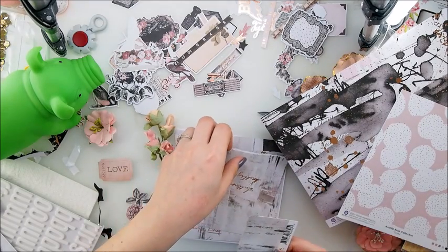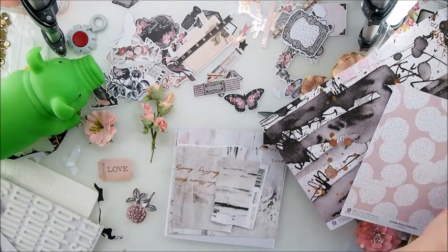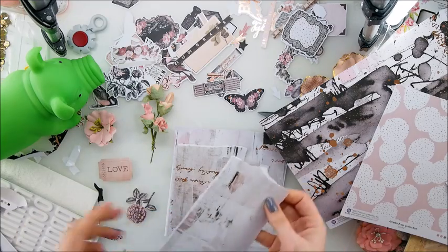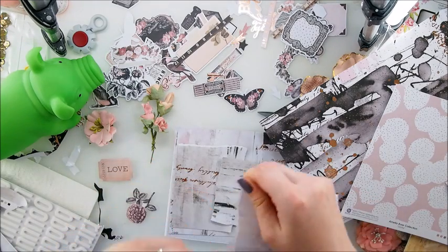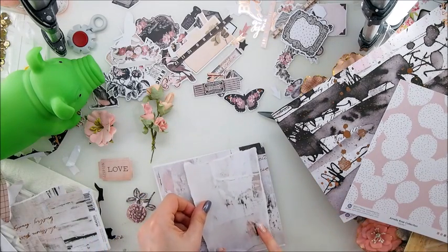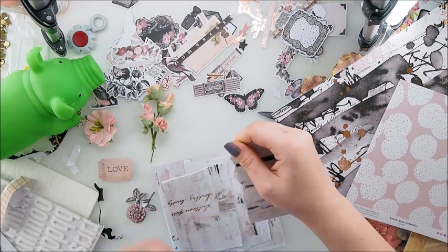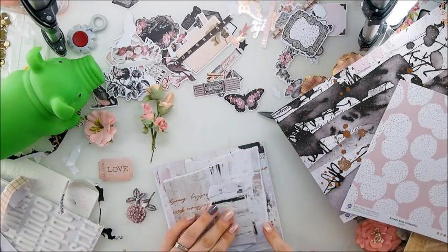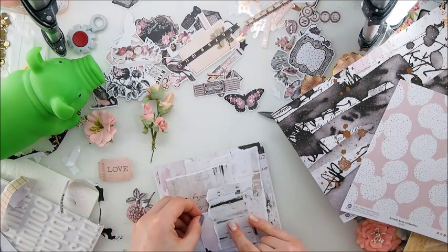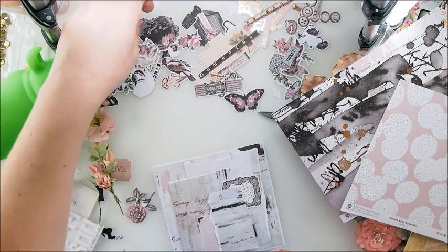I'm thinking to rip apart a bit of paper and just go a little bit crazy with that card. No thinking, nothing too obvious, just random bits, like a mixed media kind of idea with no mediums. Something like this.